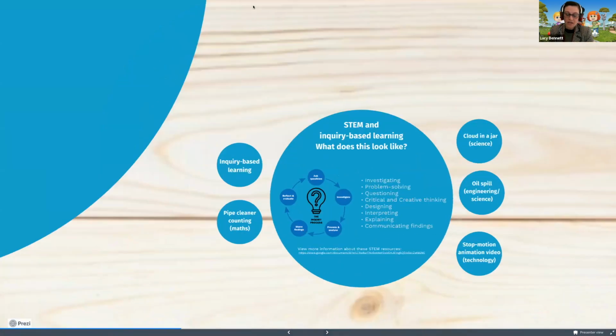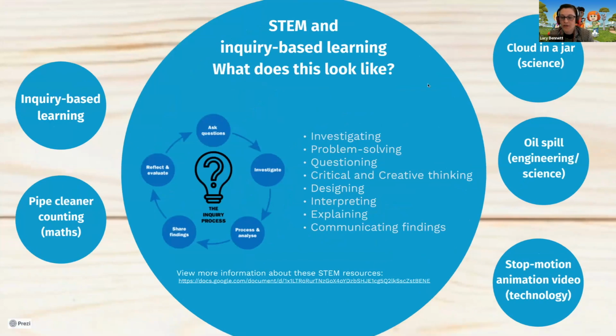Okay, so let's look at STEM and inquiry-based learning. So in the classroom, what does this look like for our students? We know that it's a cyclical process, and I also like talking about that design thinking concept of it being an iterative design process where students are coming back and forth, looking at that drawing board, asking questions, exploring and inquiring in our world. We're wanting them to be problem solvers, critical thinkers. We're wanting them to interpret data, to explain and be able to communicate their findings. And in order to do that, we need to provide them with the experiences to do it.